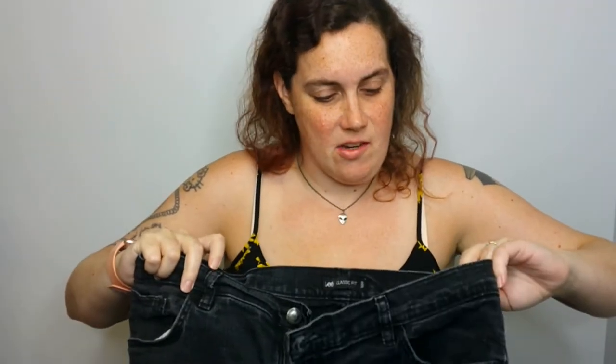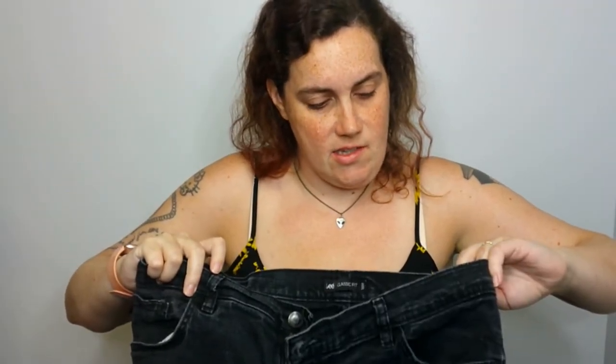I got two pairs of them actually. So this one says it's a 16 short. The other one said petite. I don't know what the difference is, but they look like the same pants. So see if either of those fit me. If not, all right.